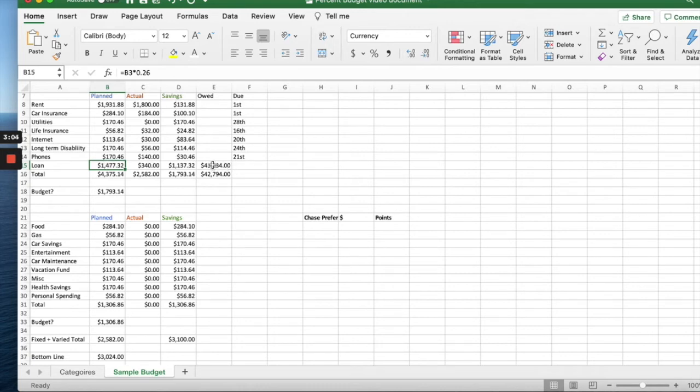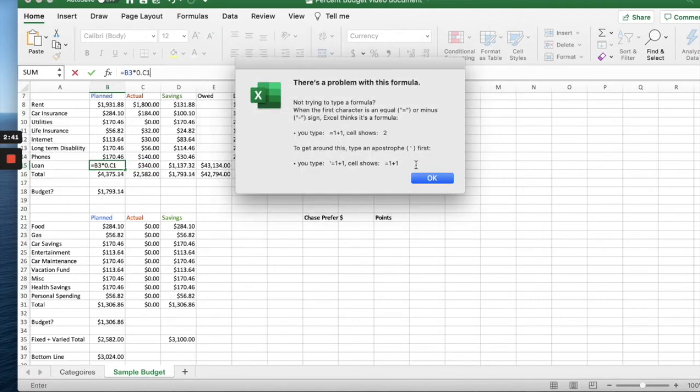We don't actually owe this much on the loan anymore. This shows what we owed. I think we owe 26 now. Guys, we're almost there. Right now we have about 40% of our income being put on this loan. So that's exciting. We'll be there before you know it.